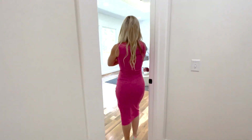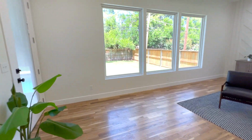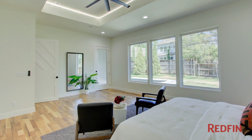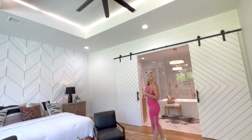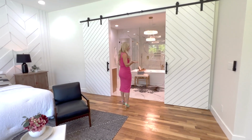Okay, again, walls of windows, natural light. Look at the accented wall, bright, light, warm. You've got the lighting in the tray ceiling, and I'm going to cuss, but these are big fans. Like, that is a brand. And so they're super nice and they're throughout the house. Okay, then this, oh wow.